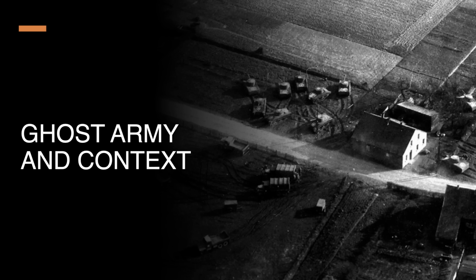The American Ghost Army would set up scenes like this, where they would drive genuine vehicles around to leave a bunch of tracks, and then set up the inflatables on top of them to make the scene more believable than if the inflatables were just sitting there without any tracks or supporting evidence. The key is to cause an opponent to perceive something that they expect to perceive.